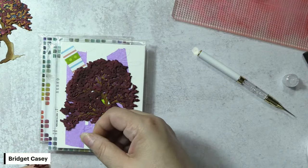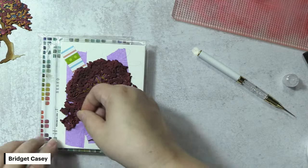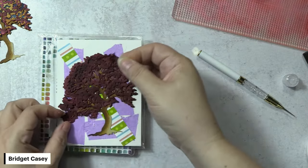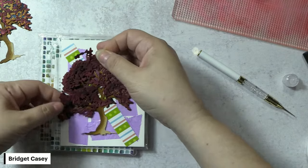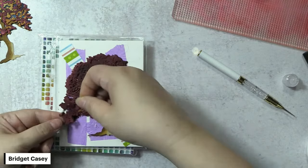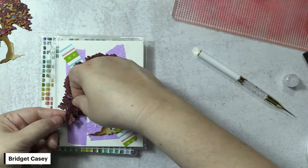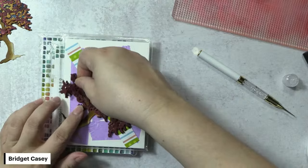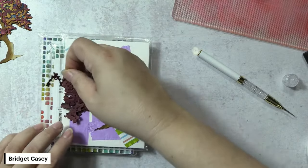Oh, goodness. How did I put this on the other way? Okay, this way. This way. Oh, it's because my tree was crooked. That's okay, though. I'm just going to go with it. All right. I figured it out. See, I shouldn't have bragged about figuring it out because now I can't figure it out.